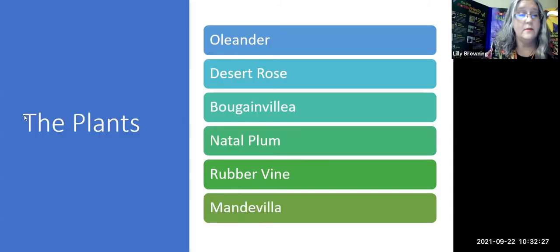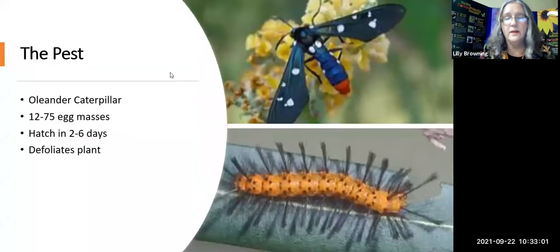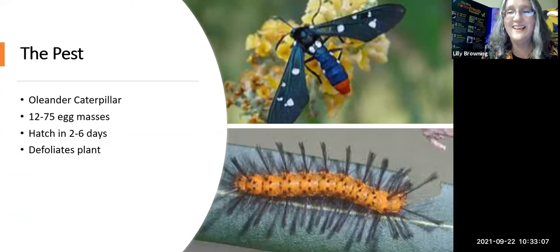Now the next set of plants. The first one's a big clue. Oleander, desert rose, bougainvillea, natal plum. A lot of these are South Florida type plants. Rubber vine, mandevilla. So a lot of these we're not even going to be growing up here anyway, but we can grow oleander. And what is one of the rules that we always talk about? If there is an insect named after your plant, you better expect an issue from that insect.